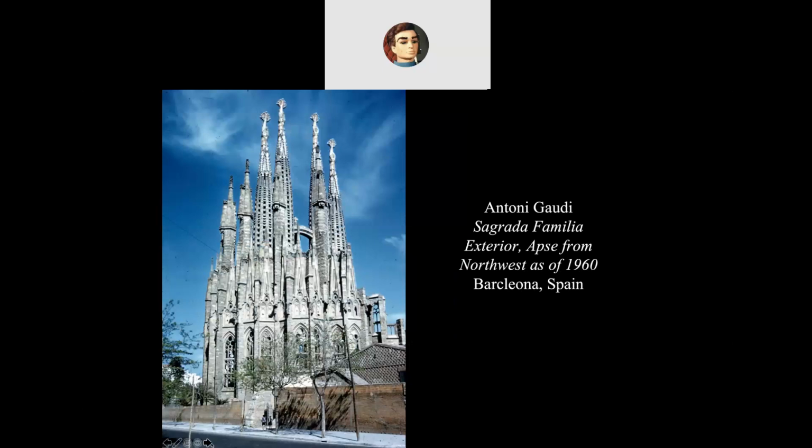And there's Sagrada Familia. This was the church as of 1960. Yeah, so Sagrada Familia is still not quite finished.